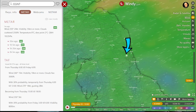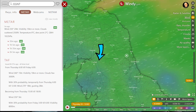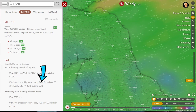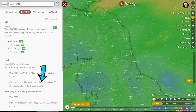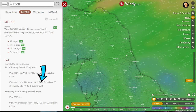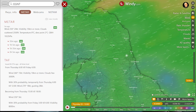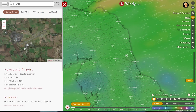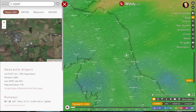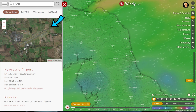Here's our destination, Newcastle. The winds are quite a bit stronger here. And according to this, they're gusting to 28 knots. So coming strongly from the west, 18 knots, and gusting to 28 knots. That's going to make for an interesting landing. As you can see, there's only one runway here at Newcastle. So we will be making our approach and landing on runway 25.